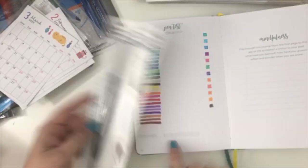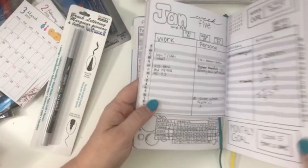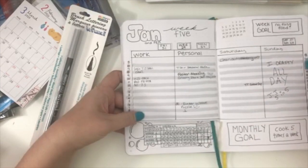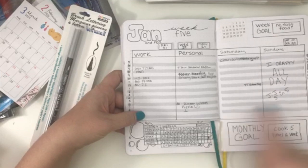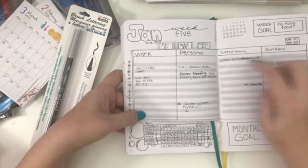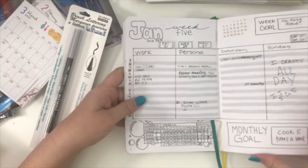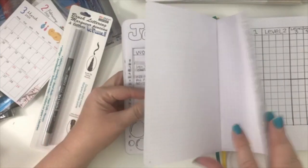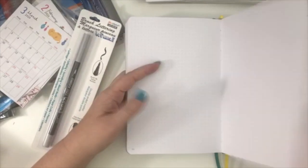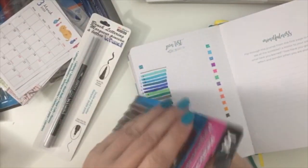I tested out the brush pen right here for that one. And what I use that for is right here, I have it so it has the hours of the week. And then I just use the brush pen to kind of go across it, so I can figure out which line is which line. So yeah, I haven't done too much in here. So let's see how this metallic pen works.